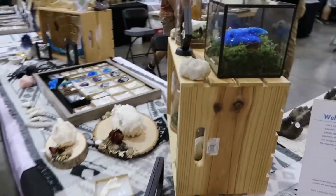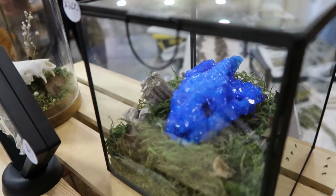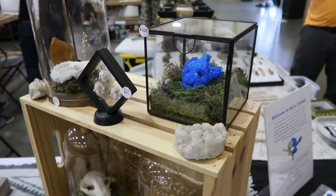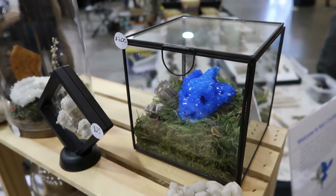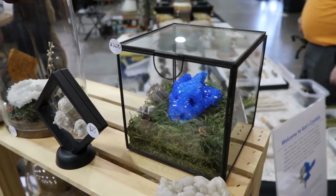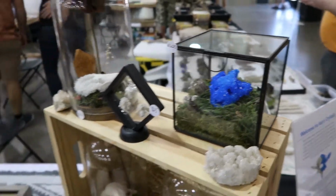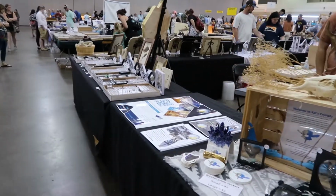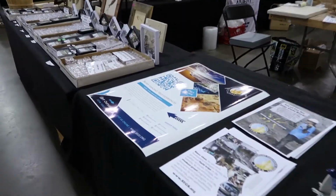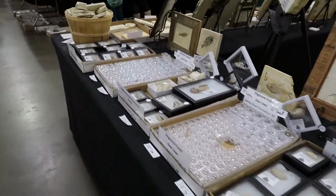Wow, look at that. That is beautiful. Look at that color. Jeez. $200 for that, but that is amazing. I love that blue color. A little bit too much, though, for me. But nice. Okay, I'm gonna keep looking.